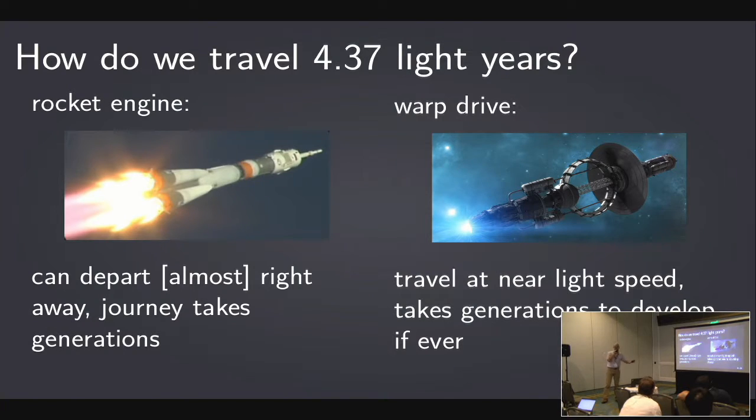There are options. We can just take our normal rockets, make them bigger, beefier, and start flying. But it's only so fast that you can go with jet engines, because you need more fuel, more mass, and more fuel to accelerate that mass. It just doesn't scale up. We can stay on Earth and keep developing some new technology, some warp drive, which will get us from here to there very fast. But we are not sure if we will be able to develop this technology anytime soon, if ever.